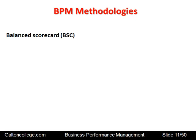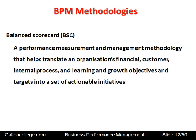Now, one technique that's often talked about in the context of measurement, and it's quite popular within the literature, is this idea of a balanced scorecard, sometimes abbreviated to BSC. But the balanced scorecard, let's have a look at what this is. It's a performance measurement and management methodology that helps translate an organization's financial, customer, internal processes, and learning and growth objectives and targets into a set of actionable initiatives. That's quite a complicated definition.